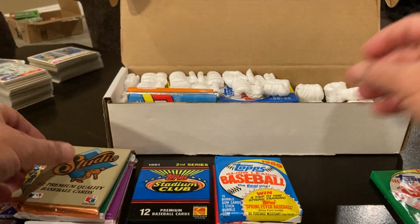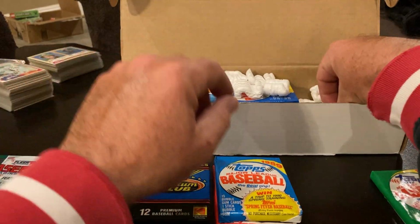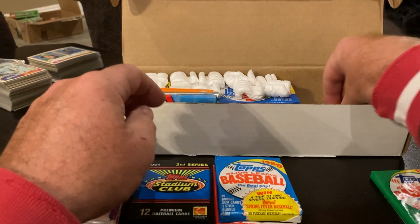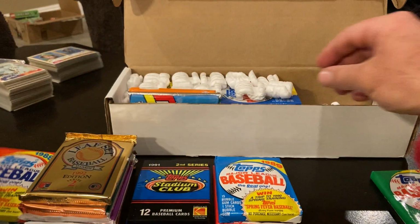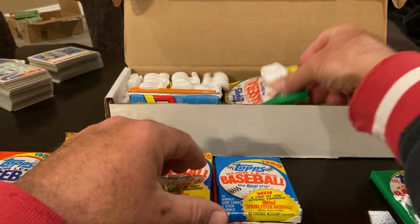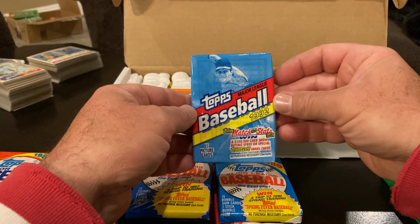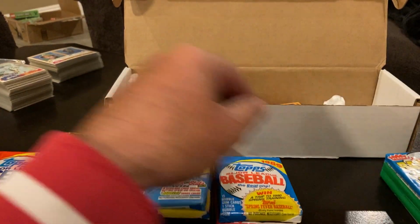92 Studio. 92 Fleer. Sad set. 92 Series 2 Leaf. What we got hiding down here? 88 Topps. 86 Topps. Another 87 Topps. 92 Topps. 87 Fleer. Love 87 Fleer.